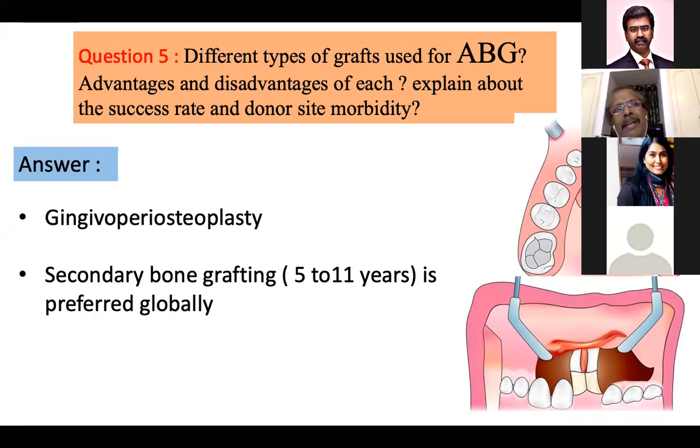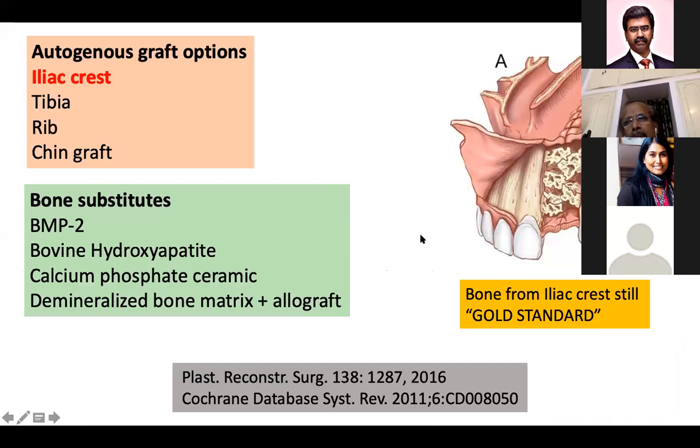Because they feel that if we do that at the age of 5 years, the eruption pattern and the width, the gap between the two alveolus, the cleft side and non-cleft side, can be reduced. And the old concept of after 9 years can also be followed. But the general tendency is to do it between 9 to 10 years so that you can take a nice graft from the iliac area and put it there.